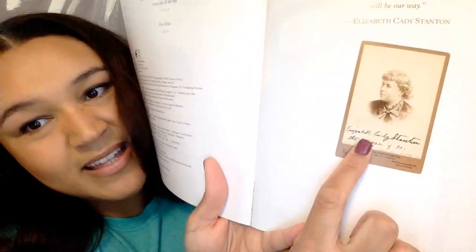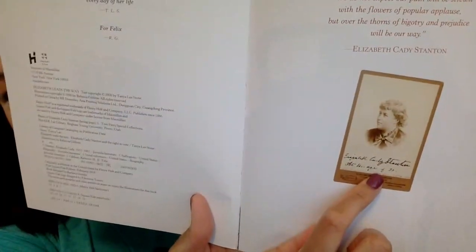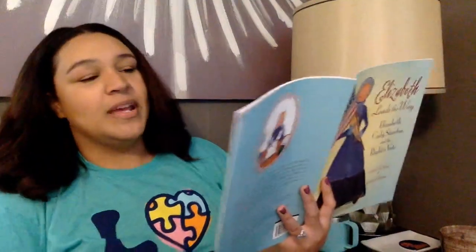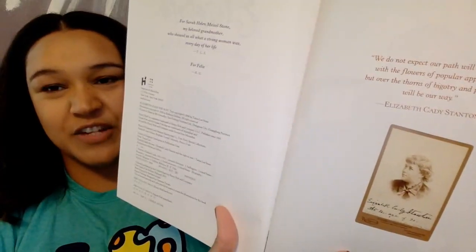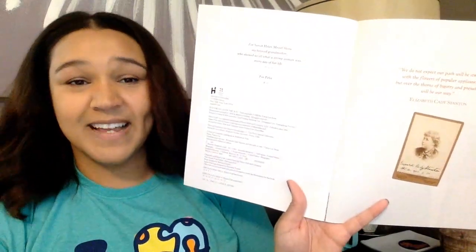It says in the caption for the photograph, Elizabeth Cady Stanton at the age of 20 years old. And there is a quote. It says, "We do not expect our path will be strewn with flowers of popular applause, but over the thorns of bigotry and prejudice will be our way." Now, that is very detailed and a lot of not such first grade words. But it pretty much says that the things that she fought for, getting equal rights for women, was not easy, but it was something that had to be done.